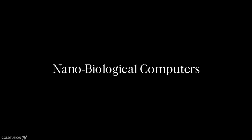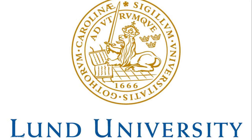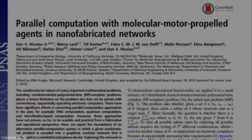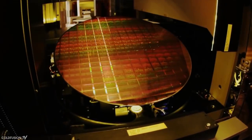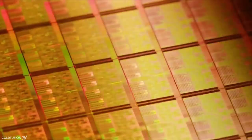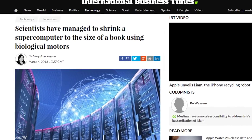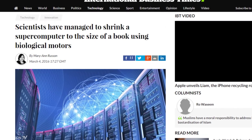This is where the biocomputer comes in, of which a brand new feasible solution has just been discovered at Lund University in Sweden. The results have been published in the Proceedings of the National Academy of Sciences. The biocomputing approach uses less than 1% of the energy used by current electronic transistors. The result could see the power of today's supercomputers fit into the form factor of a laptop without absurd amounts of power and heat.